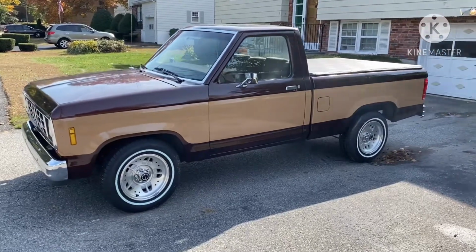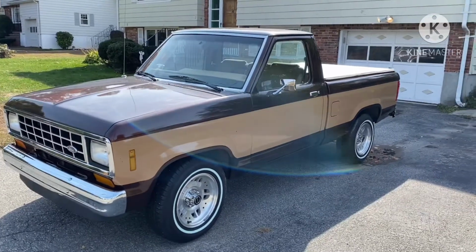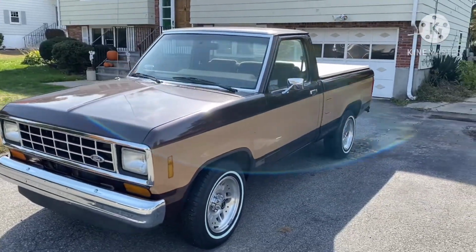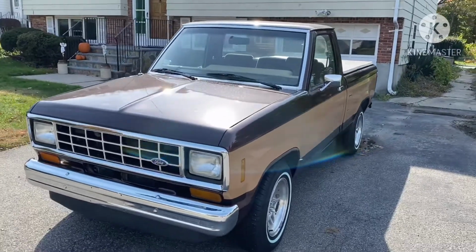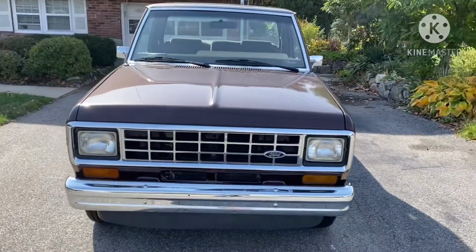A few months ago I did a little walk around video of this Ford Ranger of mine, and lo and behold I ended up with about 35,000 views on it. So I thought I'd do a little bit more of a detailed walk around, tell you a little bit about the truck, where it came from, what I've done to it, and what the plans are.